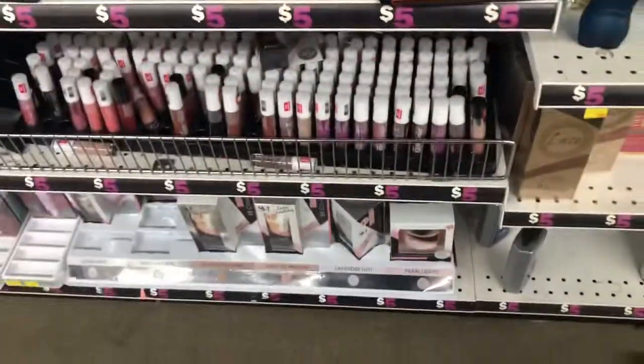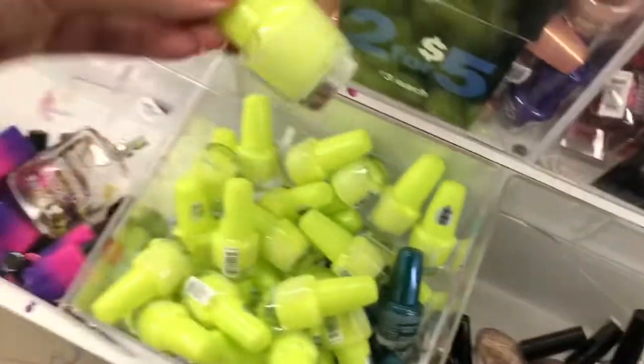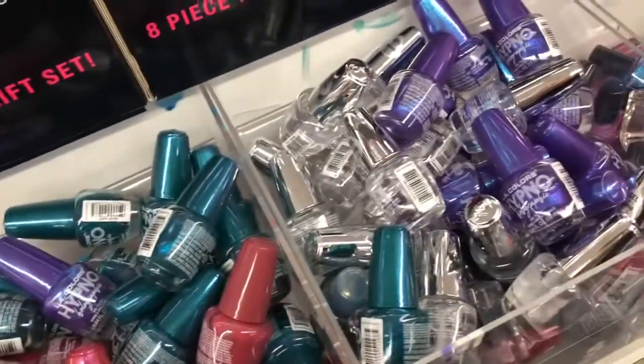And if you're wanting to try something new with your makeup but you don't want to spend a lot of money, everything's just $1 to $5. My Five Below has not gone to $10 yet, like some other people's has, so I'm excited about that.